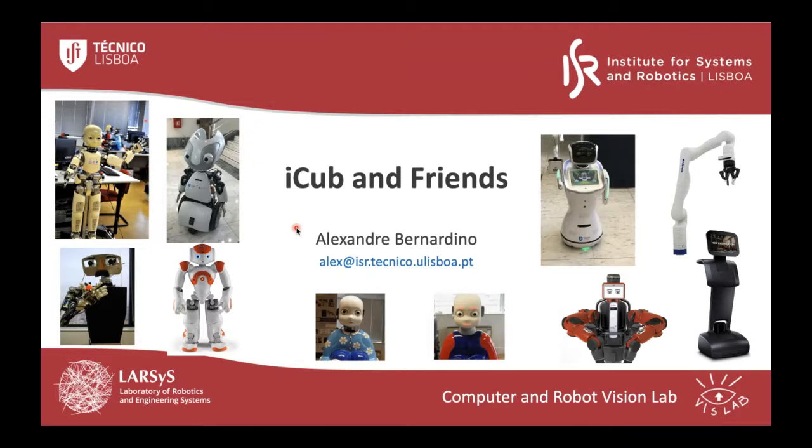So it will focus mostly on the iCub, but also on some other humanoid robots that we have in the lab. So you know iCub for sure. And we have VZ, which was made by us, started in 2010. It's unique in the world. This is Balthazar, where I did my PhD, and we had a lot of work on this robot before the iCub. And this started in 2004.